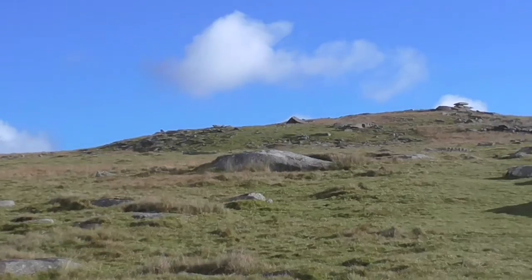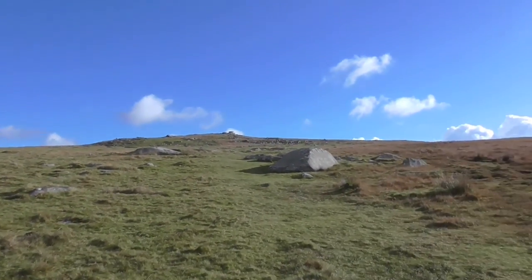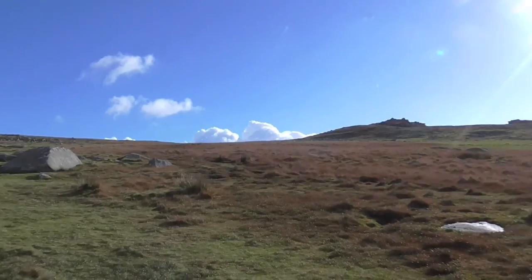So it looks like this path is taking me up to that false summit, and then across here.